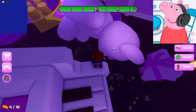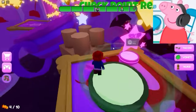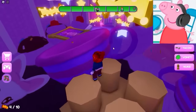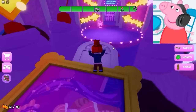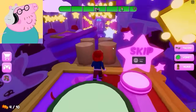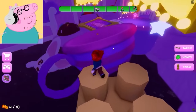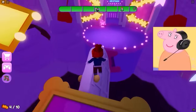Wow! There are so many rotating items! Oh my God! What's going on here? This is so crazy! Let's be careful! I don't want to die in here! Yay! I see a way out! Hurry up! Oh no! We fell just before the end! Family, you're not paying attention! Hurry up and move on!